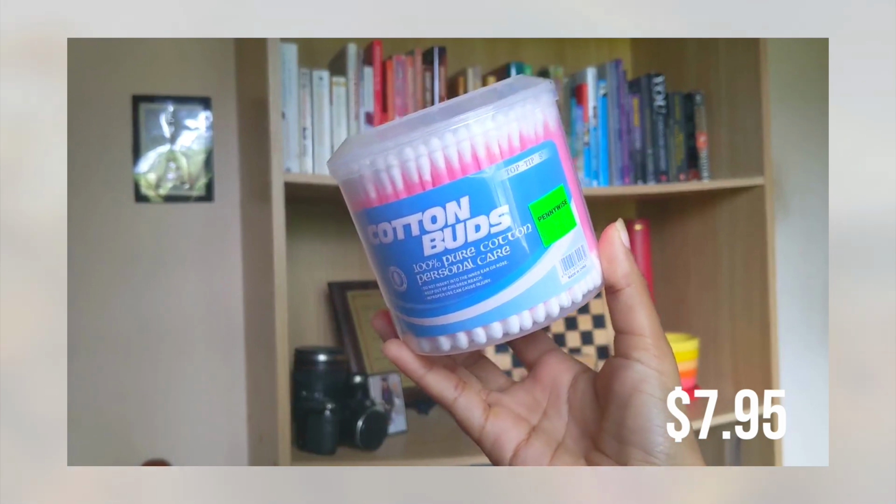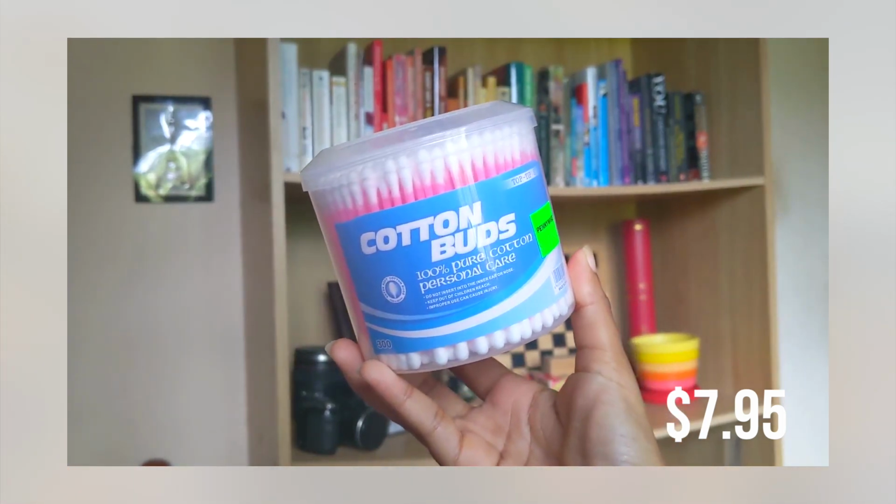All right, and next I have cotton buds. Well, we all know what this is for. I just bought this little container with 300, and this would last a good few months. Nothing much to say there.